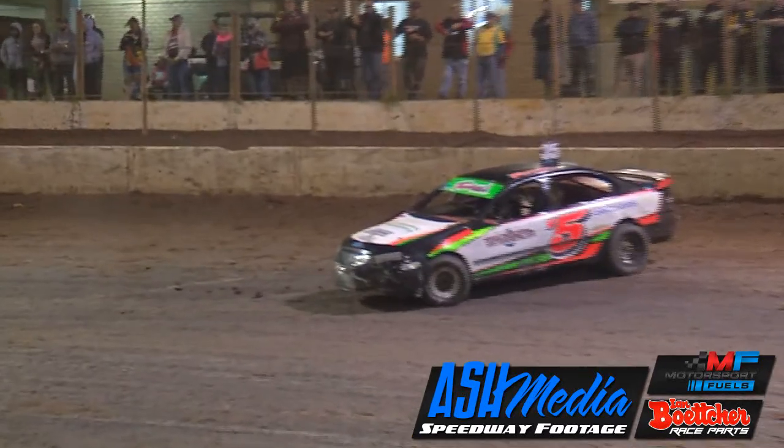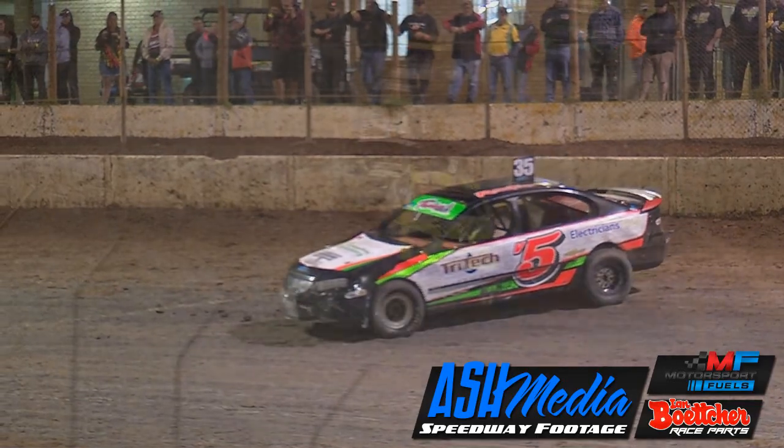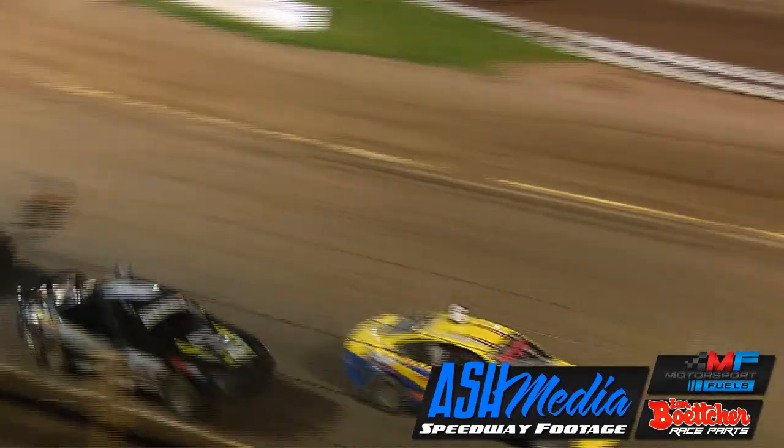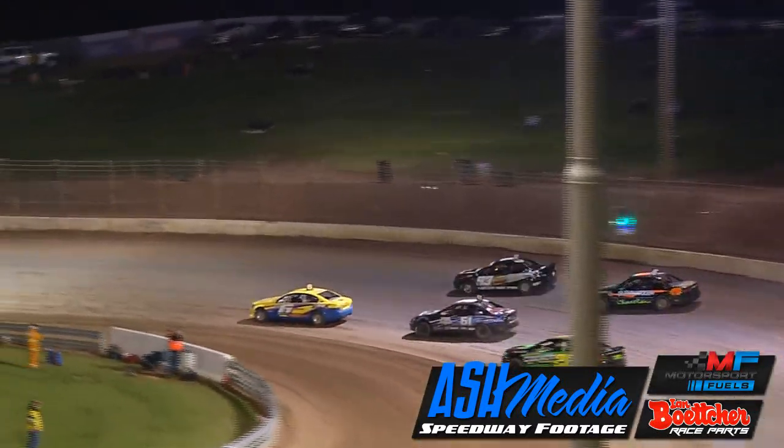The yellows are on again. We've got another stoppage. Robbie Foe again, and Ty Galley again. Up to the cone for the 7th time in the B main. Down the main straight they come. The charge is on again.